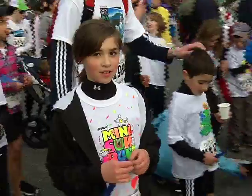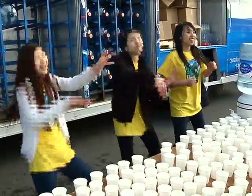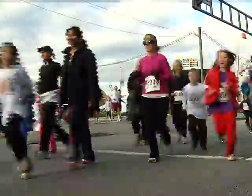My dad, my brother, and then my mom came with me too. There's just so much energy here, and it's just a fun event for us to do together.